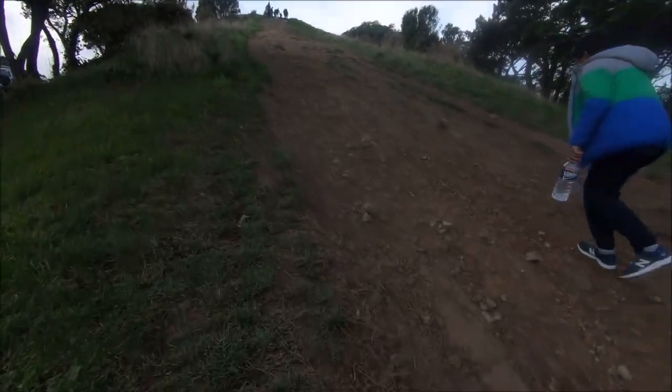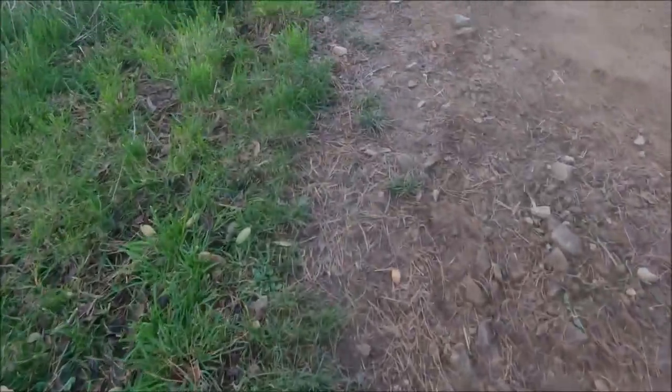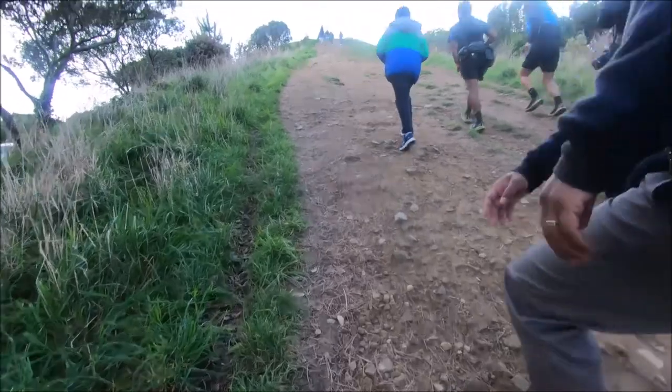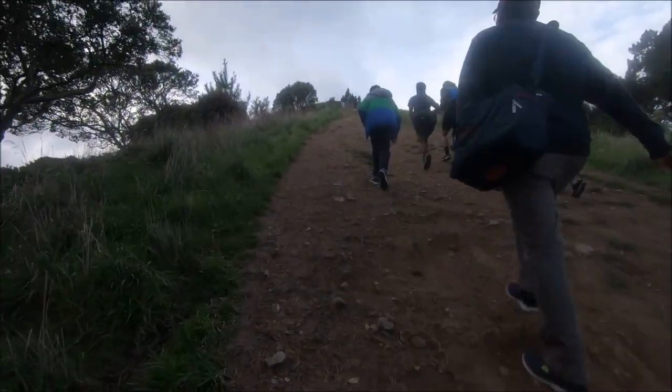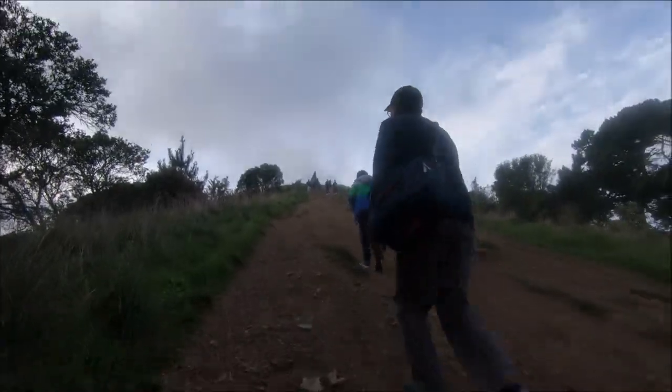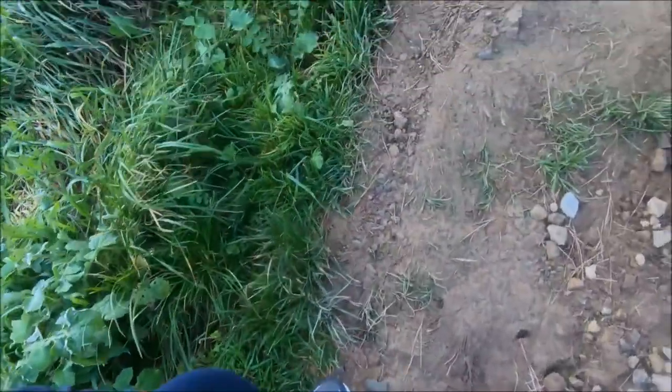Super steep. It's very steep. This thing's heavy. Oh, slippery. Hope I don't slip and lose control and then go with the GoPro all the way back down. It would suck if that happens. Very steep. Super steep.